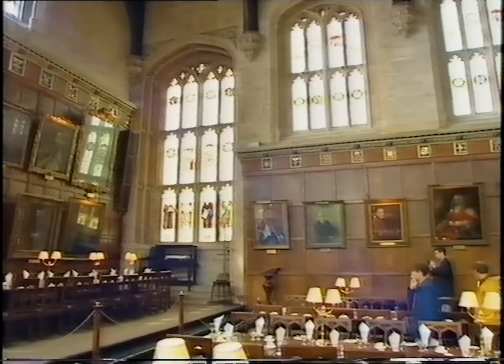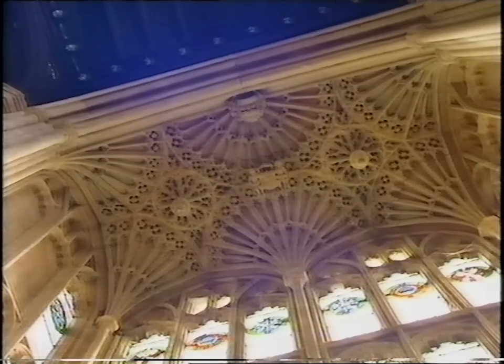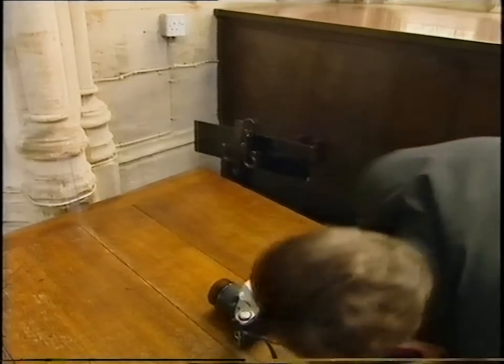It's not the answer Jonathan was hoping for. The stonework doesn't provide a link to the palace. But something else has caught his eye.